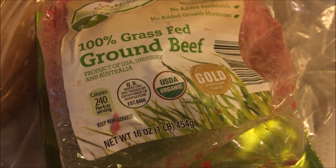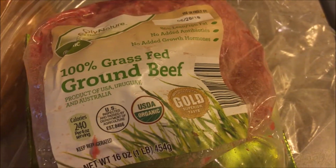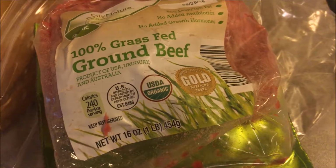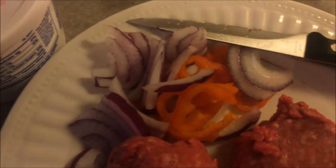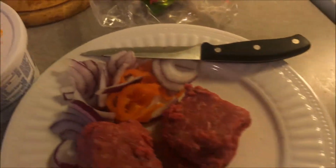What's up, everybody? Today I'm going to cook some 100% grass-fed ground beef from Aldi. So here I have my ingredients. I cut up some red onions and some pepper, and I have here half a pound of the grass-fed beef, and I'm going to top that over some cottage cheese. All right, here we go.